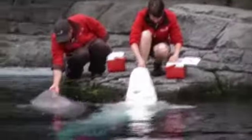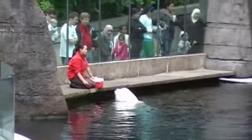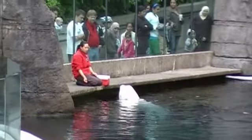Find out which adaptation helps belugas survive in the cold Arctic environment. Now, of course, belugas do not have a thick fur coat like polar bears do. What do they have on their bodies to keep them warm? Just shout it out. Blubber, you're right. We have a very smart crowd here today. They have a very thick layer of blubber or fat surrounding their body.